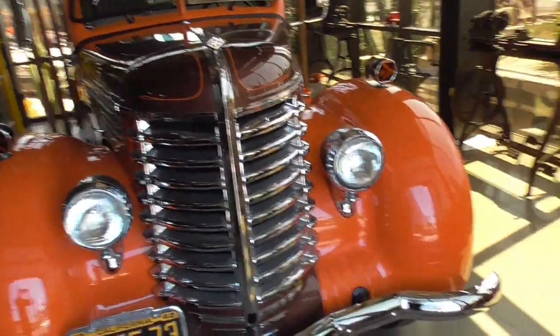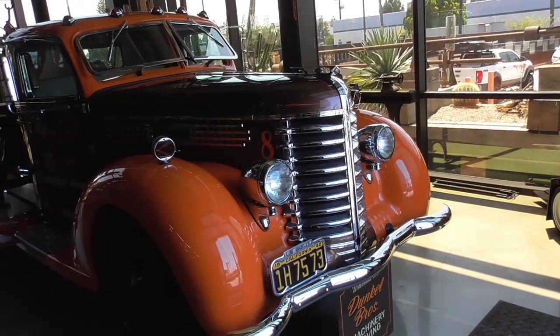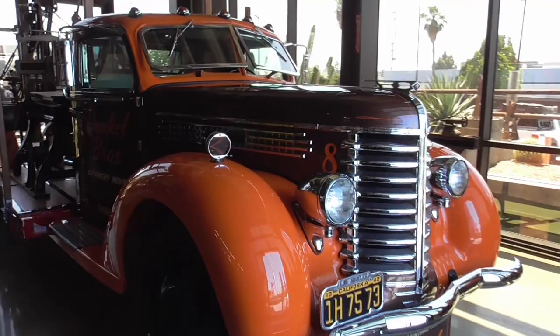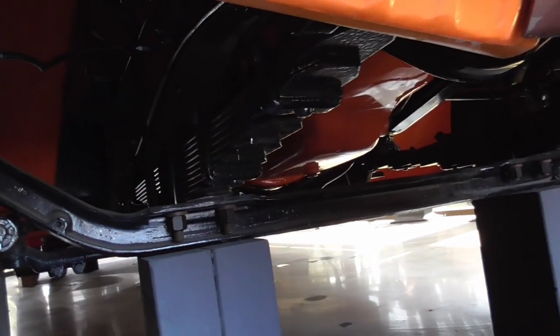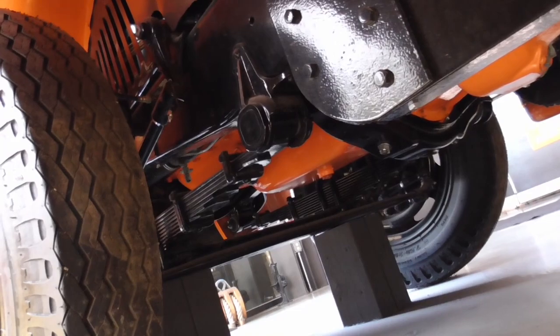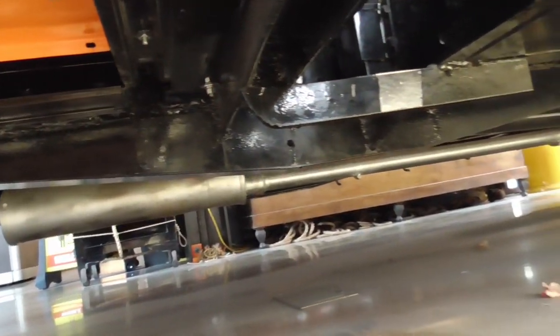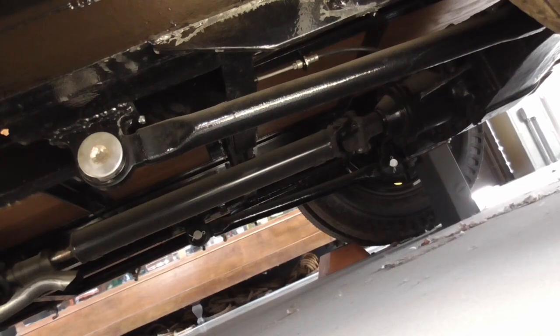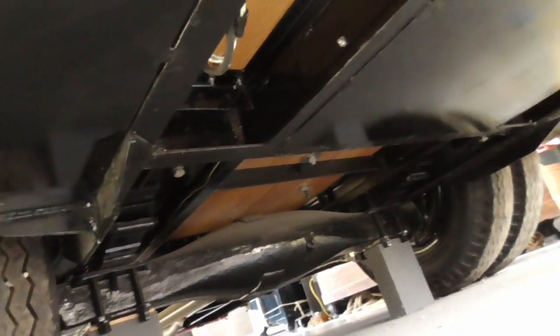These guys were hired to move the space shuttle over here in Los Angeles. Big straight axle in the front. Can't really see. I'm going to try and get over on the other side. Interesting. Oh yeah, it's got some huge leaf springs on the back here.